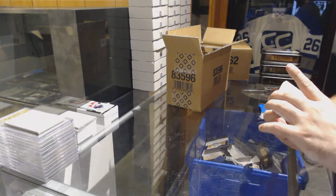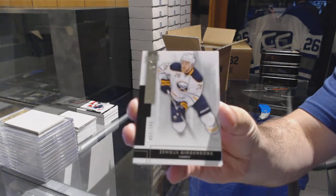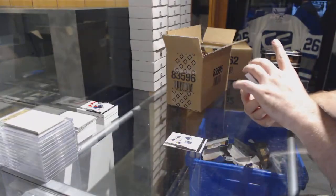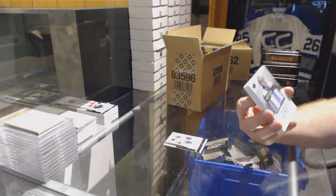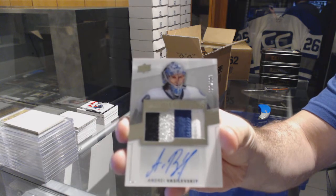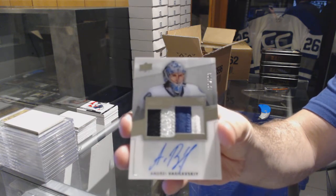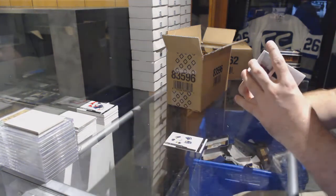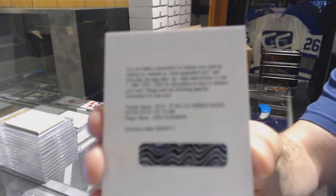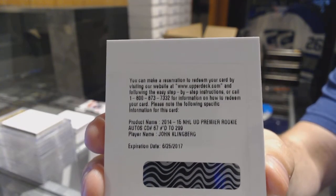It's awesome. For the Buffalo Sabres, Zemgus Girgensons, 249. For the Tampa Bay Lightning, 299, four color rookie patch auto, Andrei Vasilevskiy. Number 299 for the Dallas Stars, John Klingberg, rookie auto.